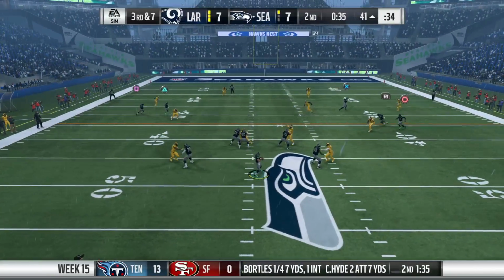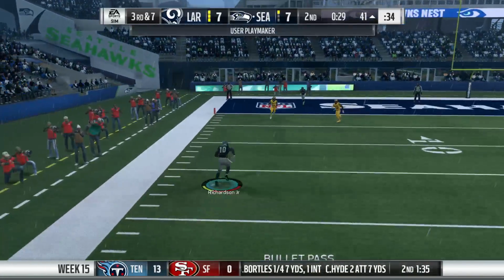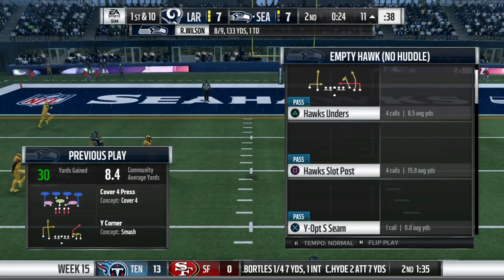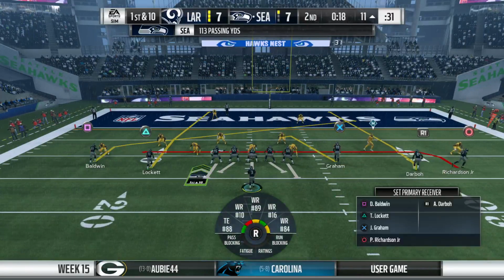On third down, Wilson. Dancing to his left. Looking left side, and he's got a man. That's Richardson. And he gets this one all the way down inside the 15, just shy of the 10. A big 30-yard play on third.